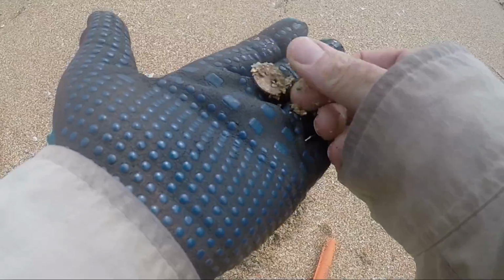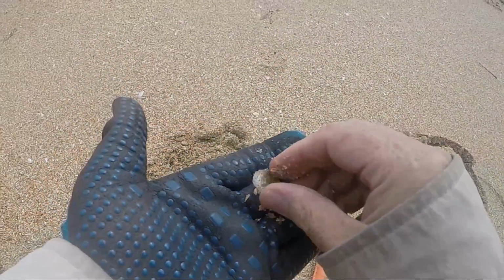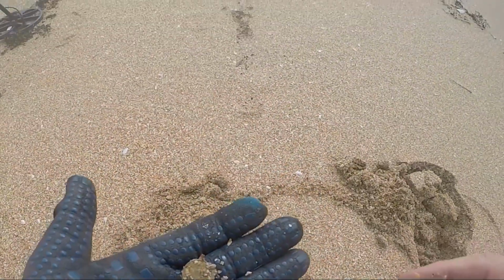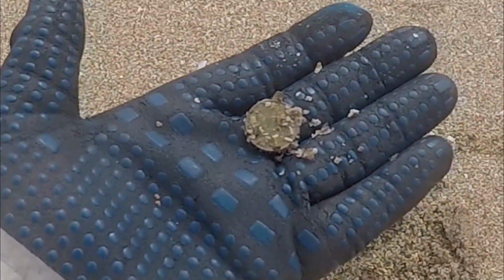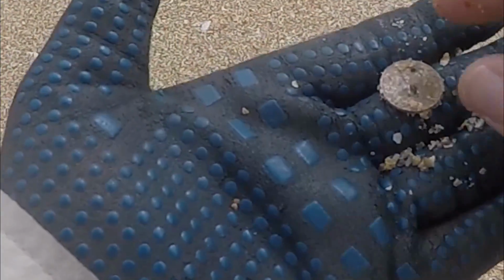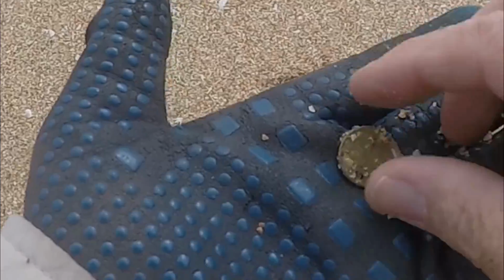So I've got a coin on the board. It's a really old looking dime. So hopefully you can see that. I'm glad to get that on the board. One dime, and it looks pretty old. I'll have to try to clean that up.